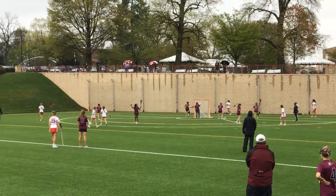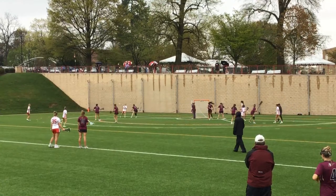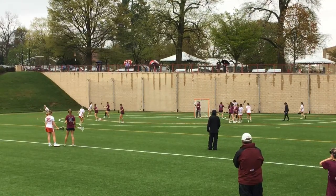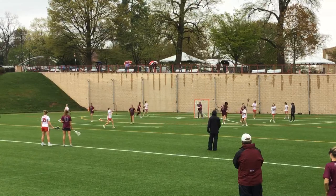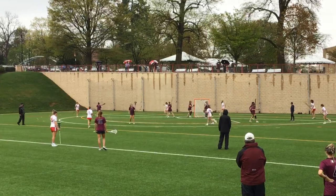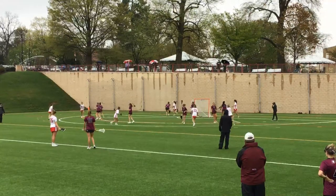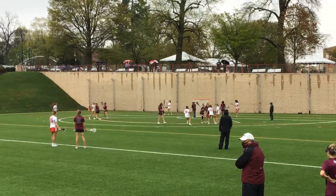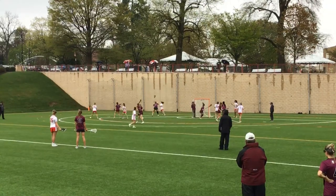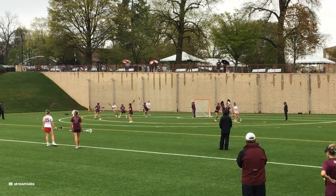Ball's behind with Garrison Morrill. Attack seems to be switching up their plan. We'll see if it works. Quick pass to Grayson, over to Madison. Garrison Morrill with the ball behind. Looking for cutters. Quick pass to Grayson. Pumps.